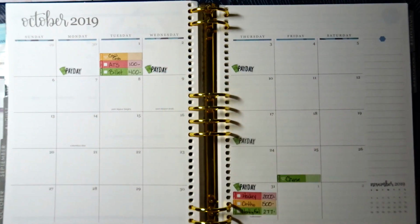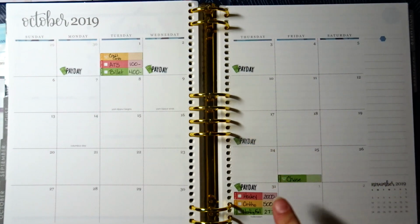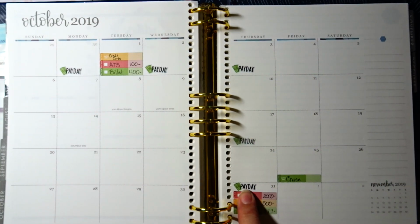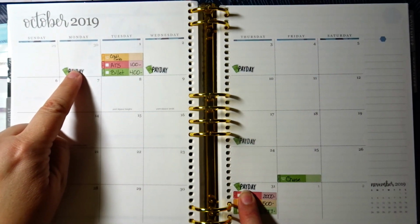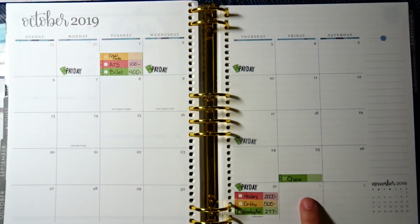So we get that on Wednesday, and then Thursday is regular payday. The 17th is regular payday, and the 31st will be payday again, which will be for November, as well as payday from my husband's full-time job. And then I likely will have a payday somewhere in here because I'm probably going to be working these days and these days. So that's that.